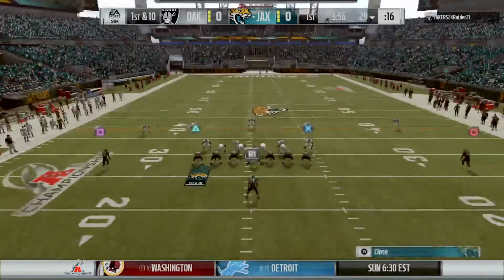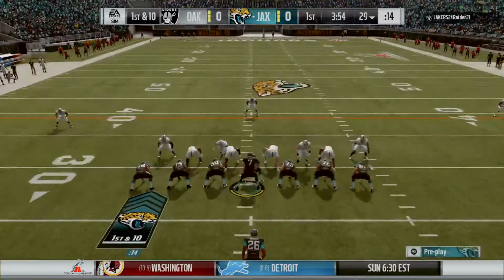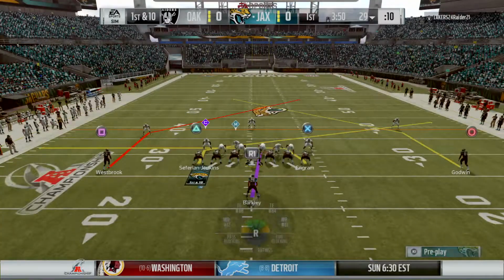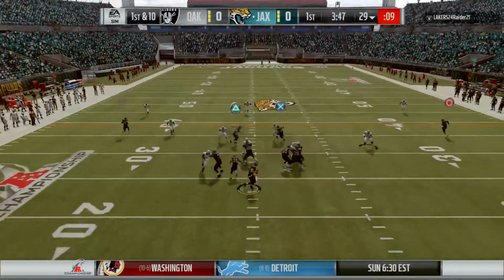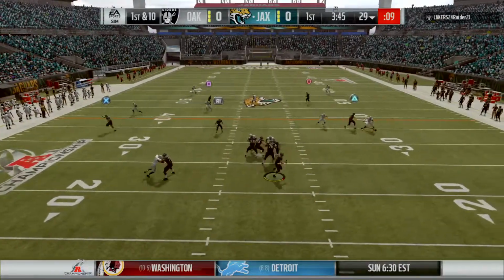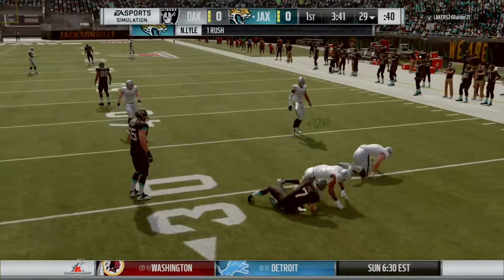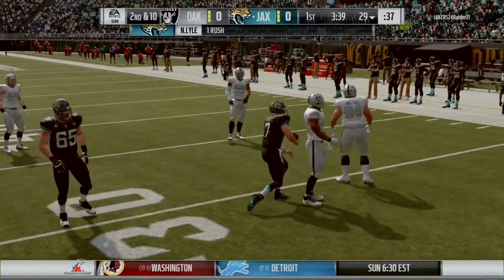Detroit! Detroit! Gun! Now on 1st down, he'll drop to throw it. Flushed out right. It won't be a sack, but it's no gain, and it brings up 2nd down.